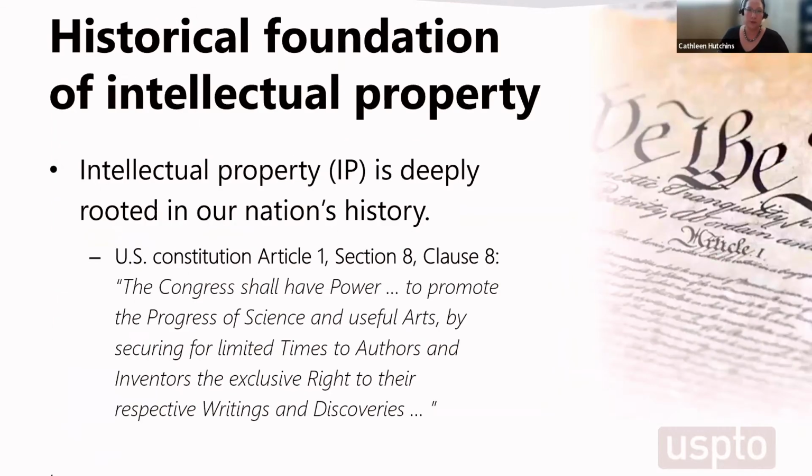So first off, patents are historically a foundation of this country. It is actually part of the Constitution that Congress can permit the government to promote progress in science and art. So part of this is patents. And that's why we're here as a federal agency.